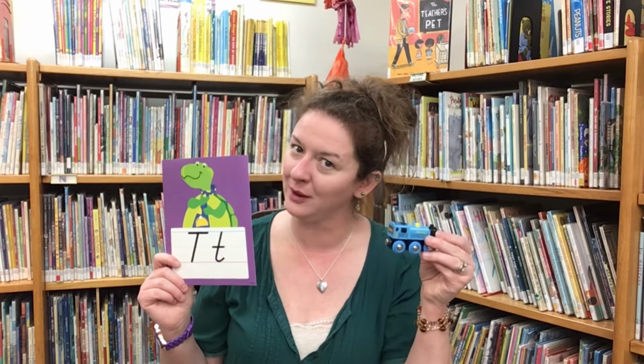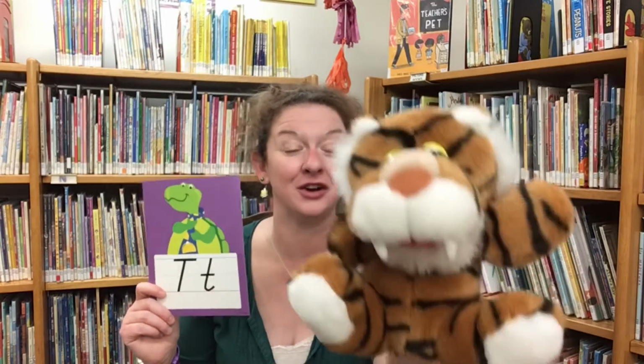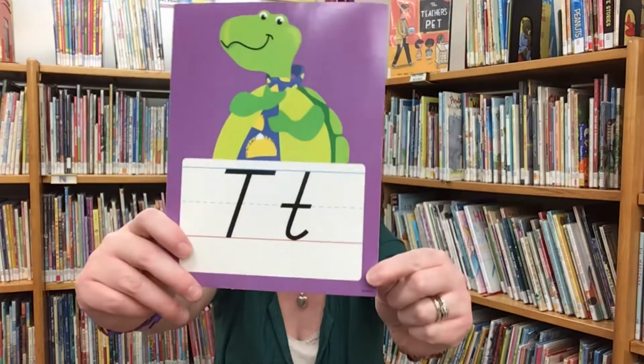What about our toothbrush? T-t-toothbrush. T-t-toothbrush. Terrific! Oh, can't forget our toy train. We'll just say train, though. T-t-train. T-t-train. Perfect! And our last item from our mystery bag, our tiger. T-t-tiger. T-t-tiger. Very good, friends. So all of our stories and songs today will feature the letter T.